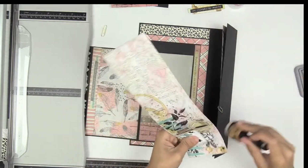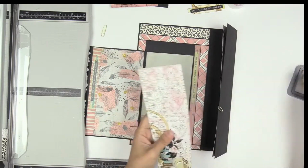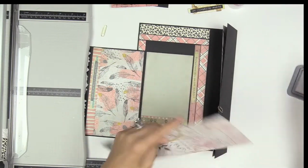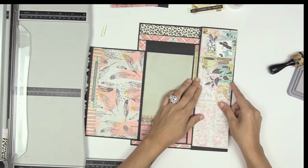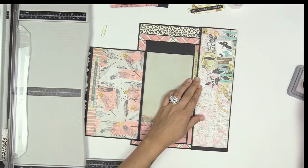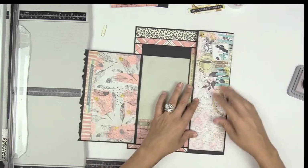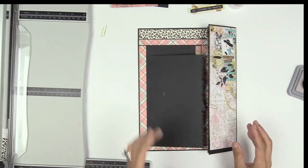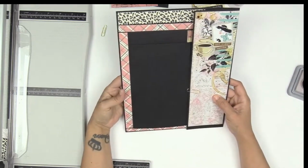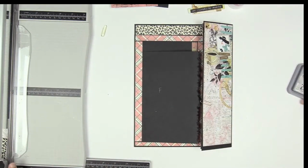I got to put a little piece at the bottom for this because I screwed up and cut it too short. Had a feeling I was doing that. But this I love. I still can't marry it yet though. Do you see me? Oh my goodness, I'm ridiculous. But I love that already. Let me close that.